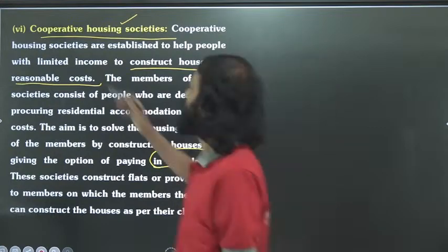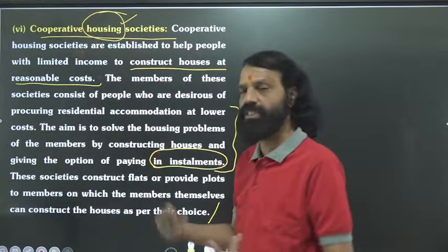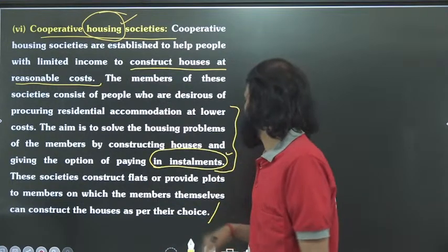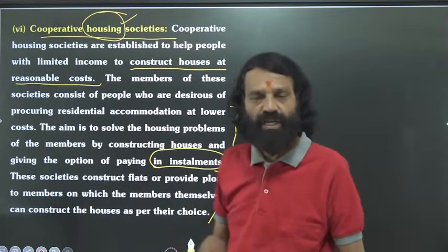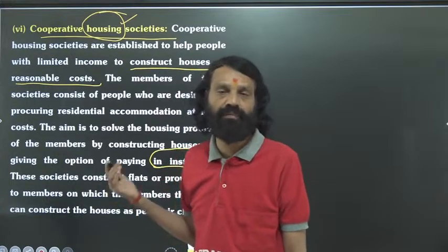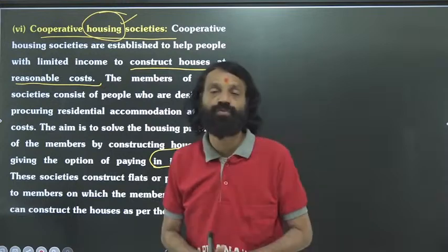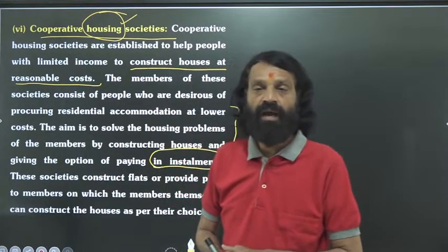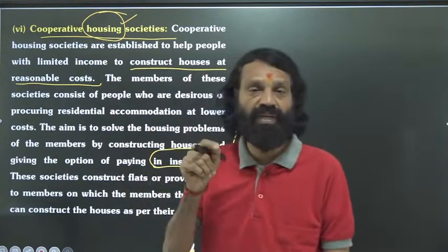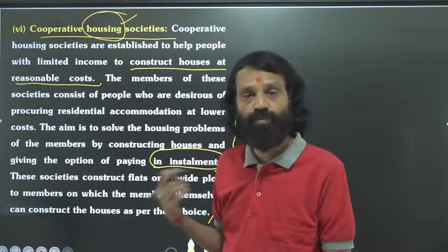The cooperative housing societies create houses for their members, and they can also be available for others, but they are providing an installment service. That is, in installments they can pay the amount. So, dear students, we were doing cooperative societies, various kinds of cooperative societies and various sections of cooperative societies. I trust you understood the merits and demerits of cooperative societies and its functions very well. I also trust you will read the chapter once more and understand it in a better way.